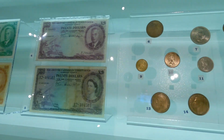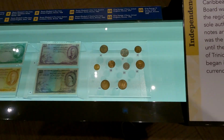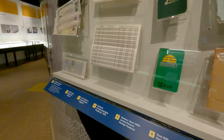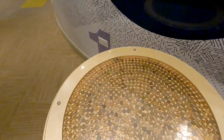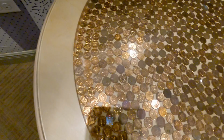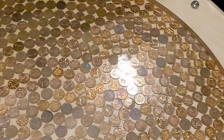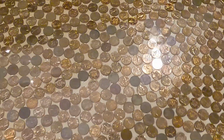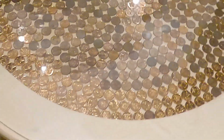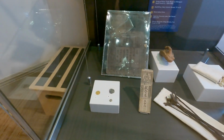And the next one is kind of damaged. We no longer produce these for 1 cent or penny, as some people would call it. If you have a whole set of 1 cent coins and you can no longer use it, you might as well create art out of it. Indigenous stuff here.